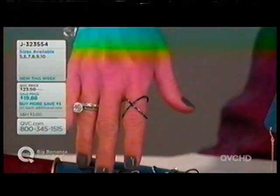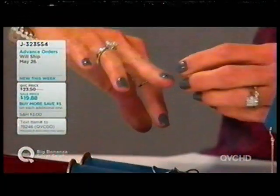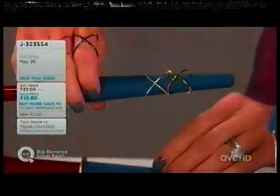Right? The ring comes in silver, yellow, rose, or black too. And why not just put them all on? I mean, come on. If one is good, you know the expression, more is better. These X-rings have been so popular.